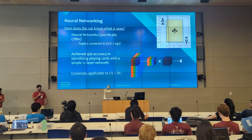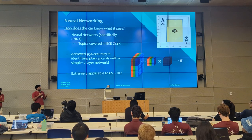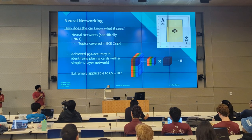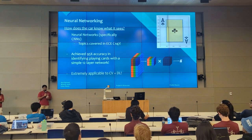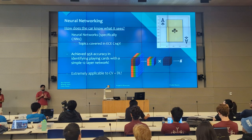So that shows the strength of neural networks for image processing and computer vision, just because a simple neural network is so effective at identifying objects and classifying them. So the stuff we learned in these labs was very applicable to computer vision and deep learning, and is applicable to any sort of project where you need a neural network to do some image processing.